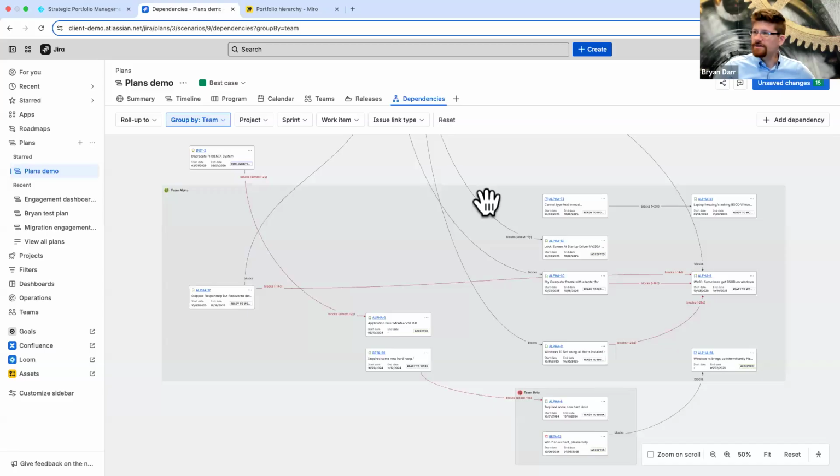Okay, let me look at a couple questions because all of this relates to each other. What happens if you have a Kanban team and a Scrum team? Is there any way to view that together? That gets messy. There are ways to view that together.